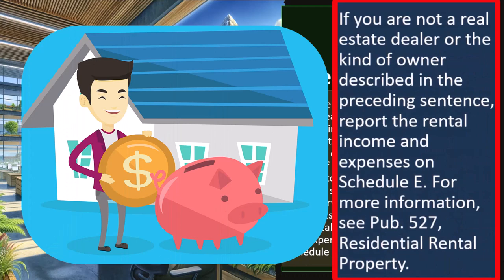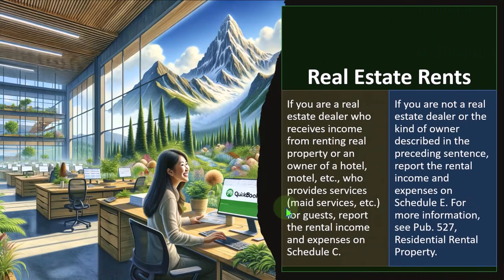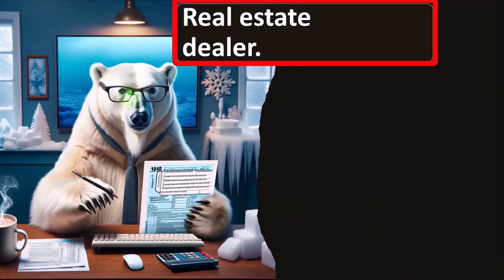So if you are not a real estate dealer or the kind of owner described in the preceding sentence, report the rental income and expenses on Schedule E. For more information, see Publication 527, Residential Rental Property. We might go into residential rental property in a future course or section.